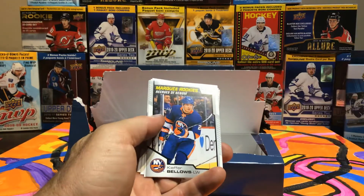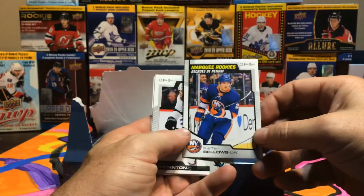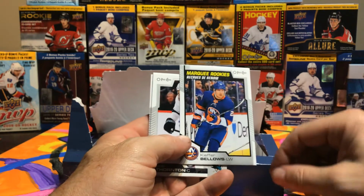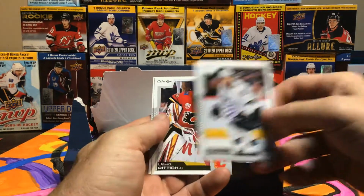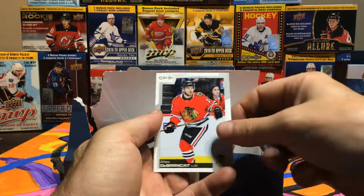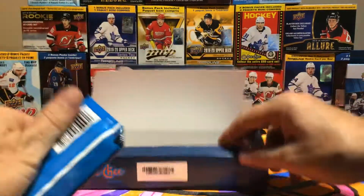Off center. O-Pee-Chee. Marquee rookies. Kieffer Bellows. Oh, sorry. Yeah, Kieffer Bellows. Yeah. Wonder if that's Brian Bellows' son. Probably. They're all starting to come up in this. Yeah, that's true. Joe Thornton. David Rittich. And Alex DeBrincat. Final pack. All right. The box is empty.